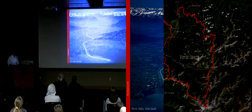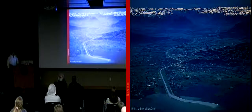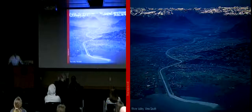So with the regulation of the Rhine River, the construction of the railroad, and you can see this is a view back from the Lake of Constance, the Rhine River Valley and the Alpine peaks in the back. The construction of the railroad, the regulation of the river, and the use of water power gave the province a basis for its own economic growth, and this also led to an influx of a lot of foreign labor, particularly from Italy and Turkey.